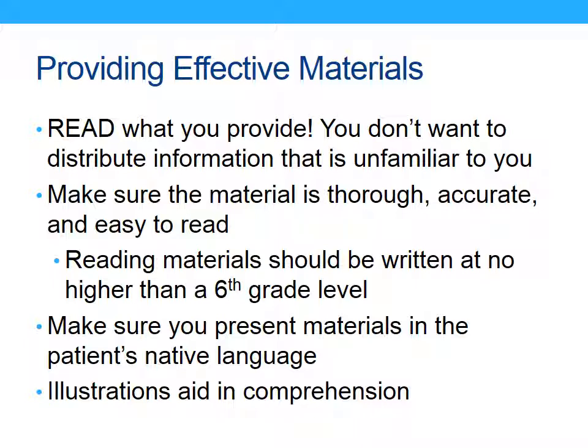There are cultural things to consider, like those photonovellas we talked about before. Those work really well for the Spanish-speaking community, or at least they appear to. Any of you who may be in that community, if you disagree or have anything to add, please let me know. But really, you just have to make sure that what you give to your patient is culturally and literally appropriate for your patient.